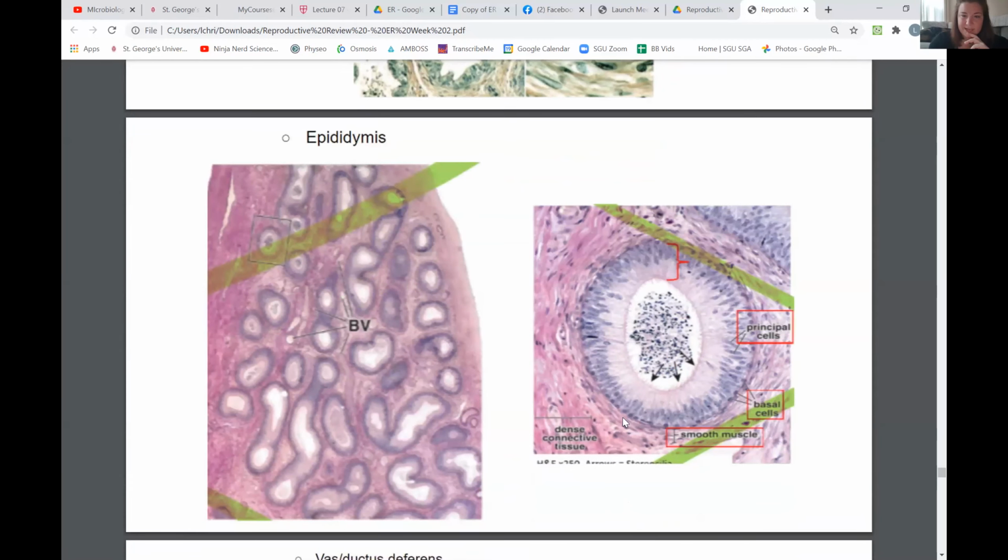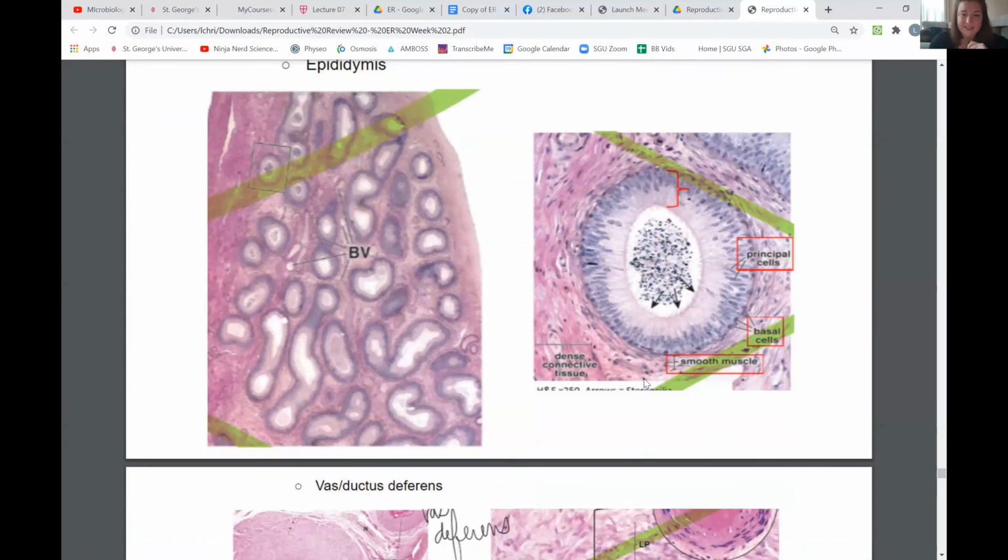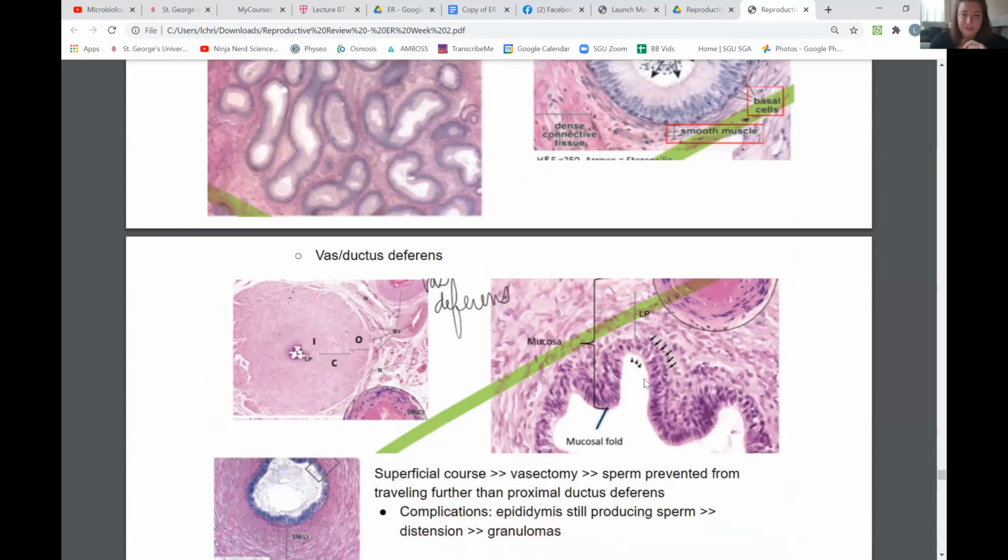This is a picture that they like to use. So you're getting more columnar here. This is ciliated columnar. So make sure you know, again, what epithelium is. That's the biggest thing from the testes to here. It's just what type of epithelium and what kind of cells. That's honestly the biggest thing here in just differentiating.